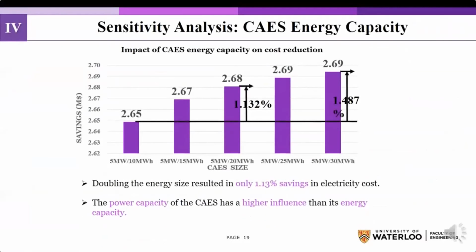To further understand the impact of the energy capacity of the CAES plant on the cost reduction, a fixed discharge power duration is considered while increasing the energy capacity. The results are shown on the slide. Notice that the energy capacity does not play a significant role in the cost saving. For example, doubling the energy capacity of the CAES only increases the savings by 1.13% annually. This is because the cost savings are primarily dependent on the global adjustment reduction, which depends on the CAES power discharge rating.